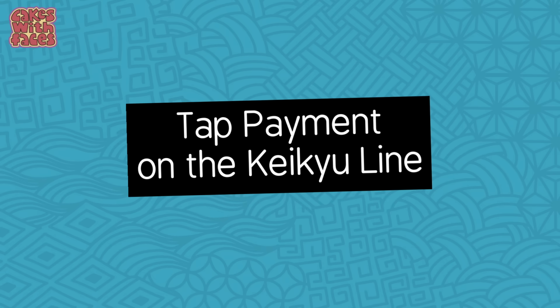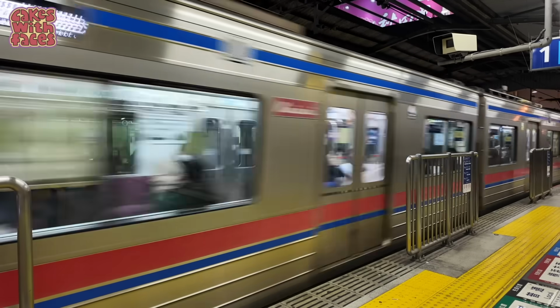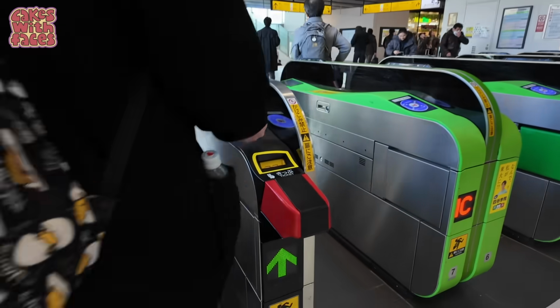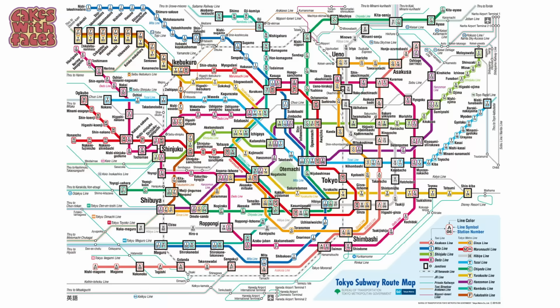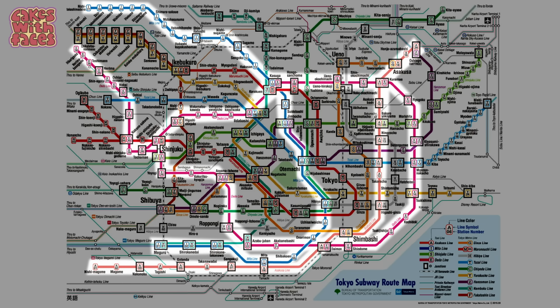Next, if you're arriving in Tokyo at Haneda Airport and taking the Keikyu train line into the city, you may be able to pay by tapping your credit or debit card at the ticket barrier. At the moment it is a trial, but there are credit card readers at the ticket barriers where you can tap your card just like you would an IC card or like you would in London. It's on the Keikyu line from the airport and 3 Toei subway lines in Tokyo. That's the Asakusa line, the Oedo line and the Mita line.